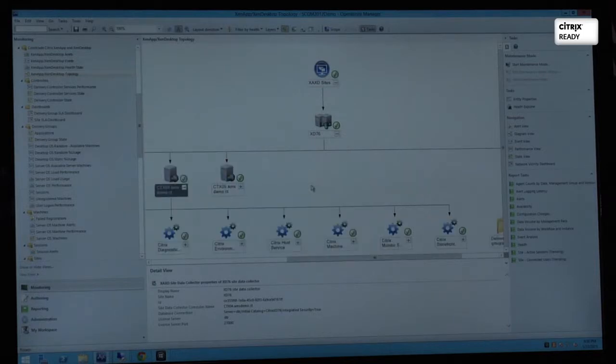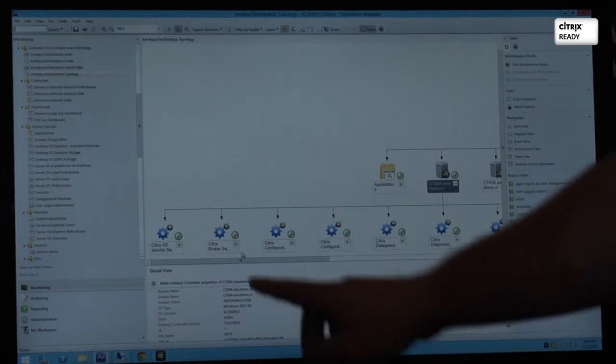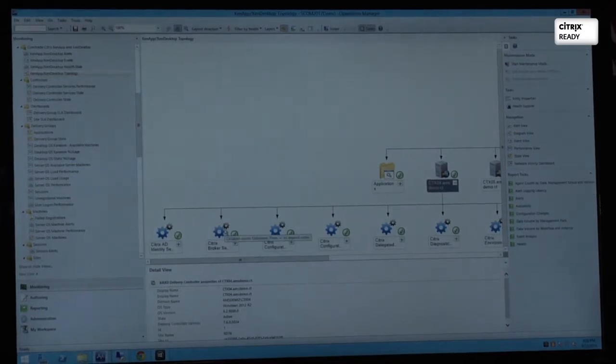Each delivery controller is an absolutely essential component of the XenDesktop deployment. What we do with it, we deliver a number of health checks to make sure that these delivery controllers work as flawlessly as possible. So in this case, we are looking at the broker service. As you can see, it has a green check mark. This means it's healthy. But what does this really mean?